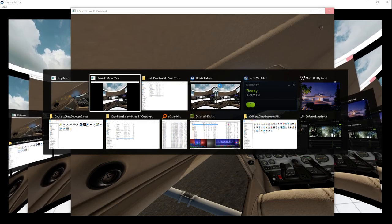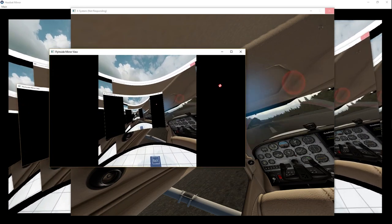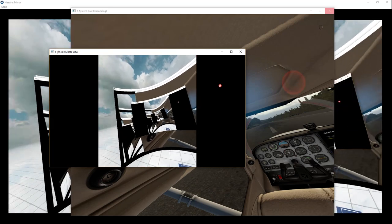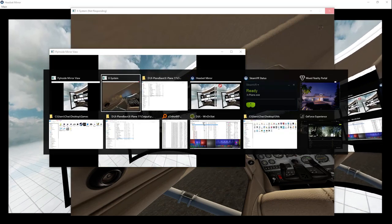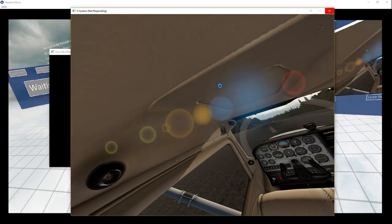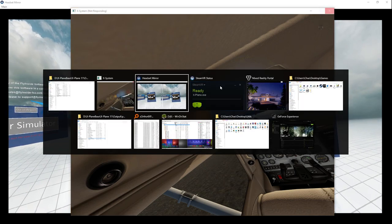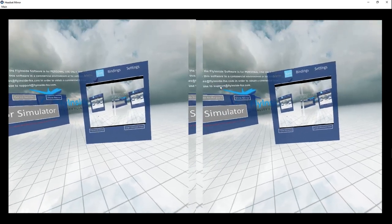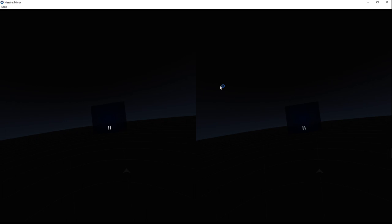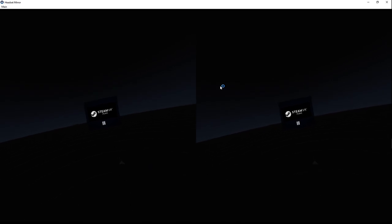So why do we have headset mirror, Flyinside mirror? That's interesting. We got two mirrors. That's not a good idea, is it? How do I get back to where I was? Let's go back. Hide mirror. Let's see, how many mirrors do we have? I see one mirror. Why are we showing side by side? And look. Bam! Crash to not the desktop. If we waited long enough, it would be showing us Steam VR Home. Thank you very much.